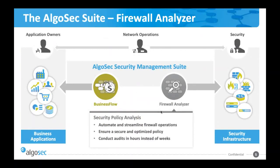Now, as I mentioned in the previous slide, there are three important modules. The first one is Firewall Analyzer, which is going to be the prime focus of the webinar. The Firewall Analyzer is generally managed by the security team to perform policy analysis, where it does policy optimization, compliance management, and automates firewall management as well.